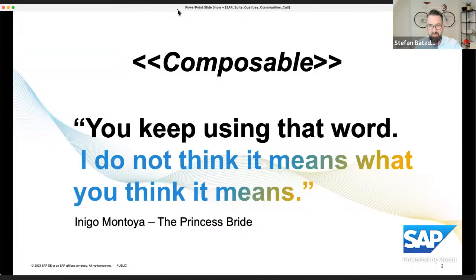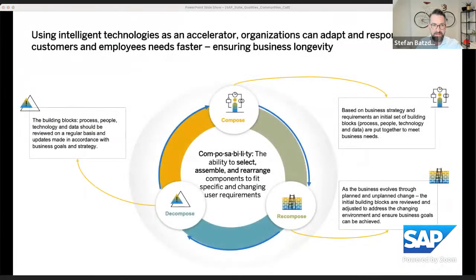Everybody talks about composable, and not sure whether you have seen the movie Princess Bride, and there was this famous quote, "You keep using that word. I don't even think it means what you think it means." That's especially true towards composable, and certain people use composable in the same way as modular, which is not the fact. Everybody wants to have a composable ERP, but when it's about integration and flexibility, some customers say, well, I'm not yet there. So let's have a look what this means.